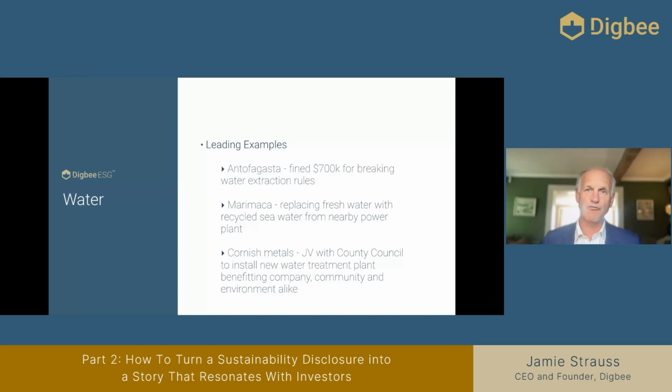Some of the leading examples recently which I've seen: Marimaca has come up with replacing fresh water down on the coast in Chile with recycled seawater from a nearby power plant. So not even picking it straight up from the sea, but actually recycling it. I've commented already on the Antofagasta extraction rules. And Cornish Metals, I thought, did a really neat deal with the local county council and a joint venture to install a new water treatment plant, which benefited the company, the community, and the environment as they were addressing some of the dewatering of the old mine down there.